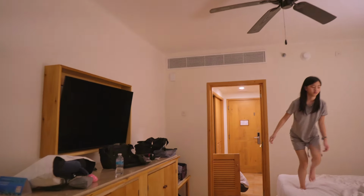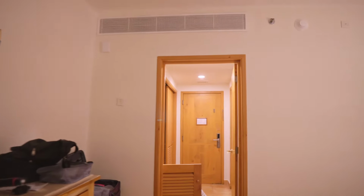Overall, it is a clean room. Other than a louder air conditioner, I don't have much to complain about.